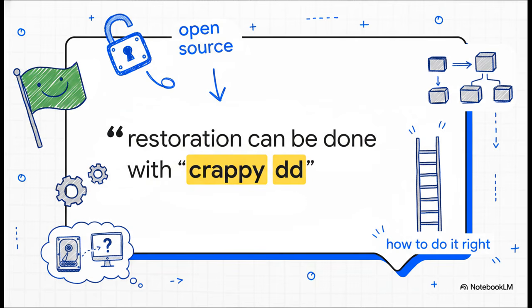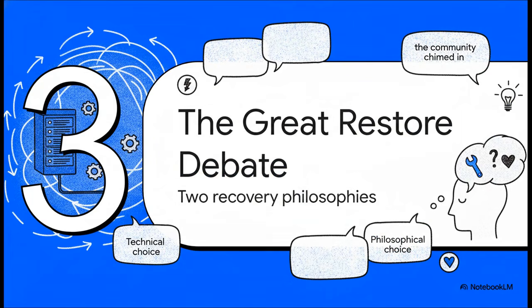That kind of honesty is a massive green flag, and it really opened the door for a great discussion on how to do it right. And as soon as the community got involved, the conversation basically split into two different camps. This wasn't just a technical discussion about the best way to build the restore tool. It kind of became a philosophical debate about what a recovery process should even look and feel like.